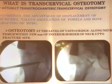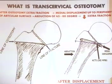Here, after proper reduction, the osteotomy starts at the level of the vastus ridge, then along the neck of the femur, within a few millimeters of the inferior border of the neck up to the fracture site. The X-ray shows the level of osteotomy on the left, and the status after displacement on the right. After osteotomy, traction is applied for easier medial displacement up to the periphery of the articular surface, along with abduction of about 45 to 60 degrees. Then the traction is released to achieve compression at the fracture site and at the osteotomy site. The figures show the line of osteotomy on the left, and after displacement, how it combines the abduction, the medial displacement, and the bone grafting.